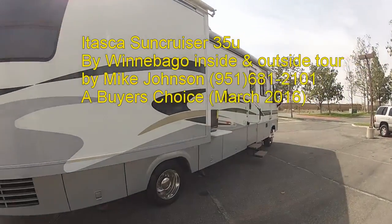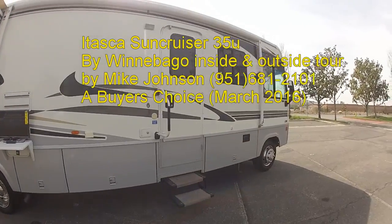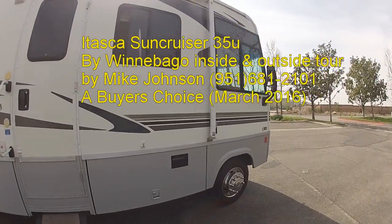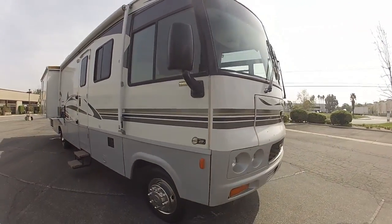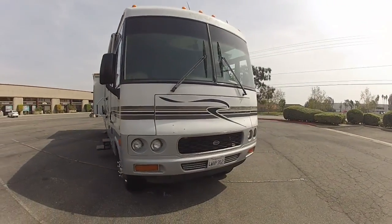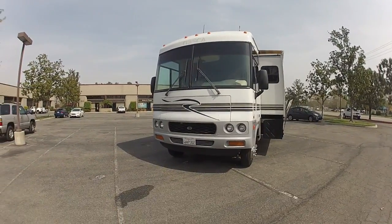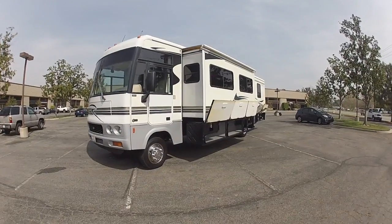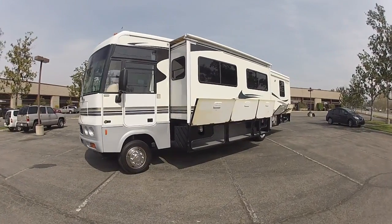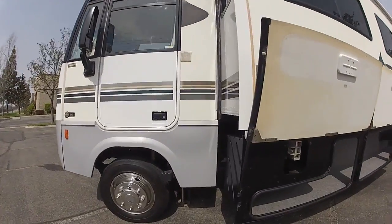I'm taking you on an inside and outside video tour of this Winnebago Adventurer. This is an Itasca Suncruiser 35U. They're very similar. Winnebago makes the Itasca motorhomes. This is the Itasca Suncruiser 35U. It's got these big storage bins on it. Pass-through storage.